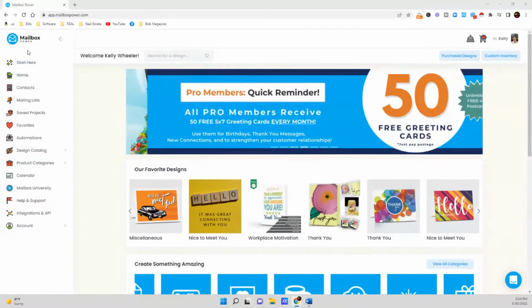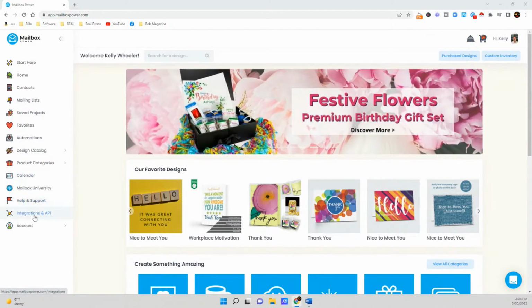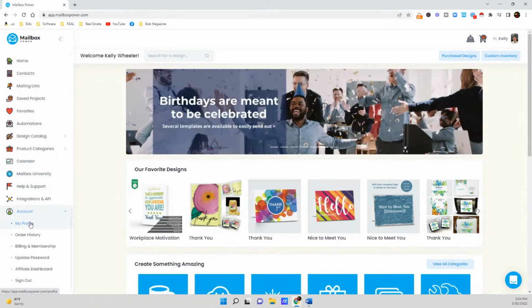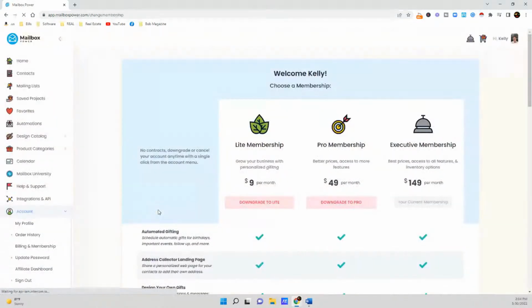All right, so when you guys log on, if you want to see the difference in the membership, just scroll down to where it says, where are we at here? Account. And then go to billing and membership. When you go there, just hit change membership. Now, this isn't going to change your membership. It's going to let you see the levels.